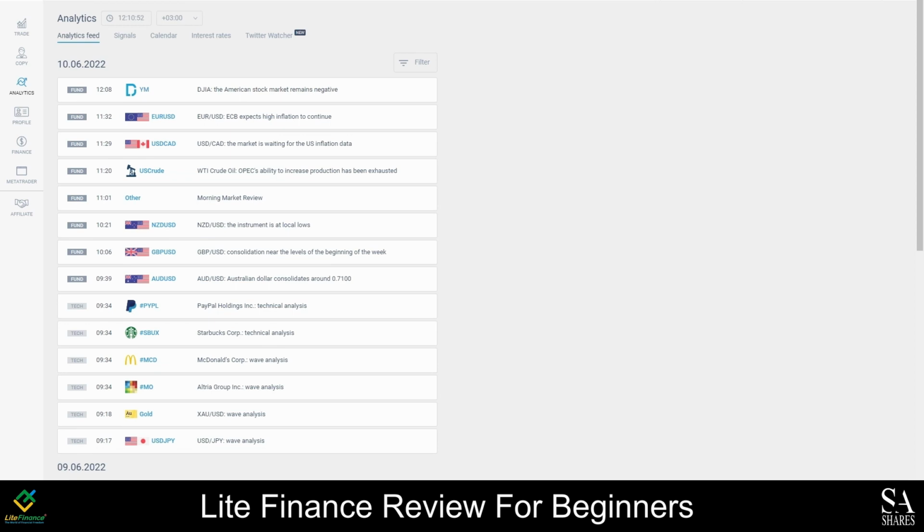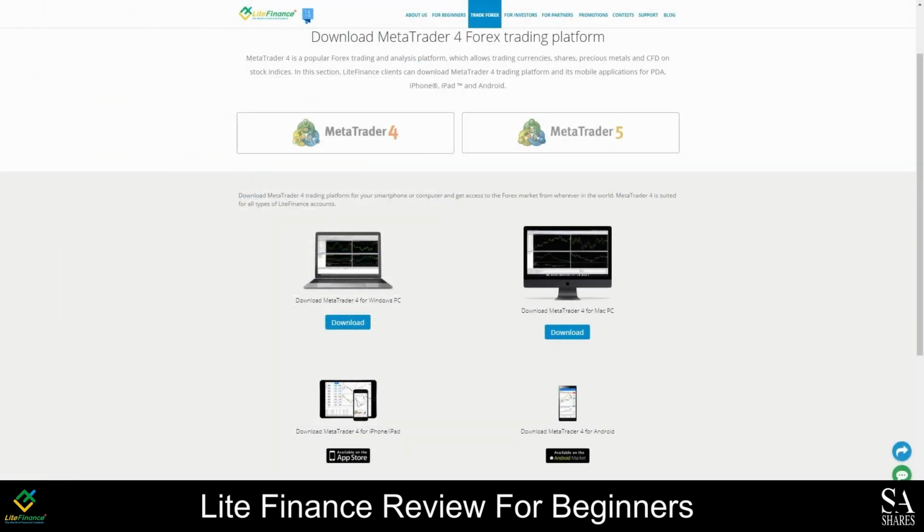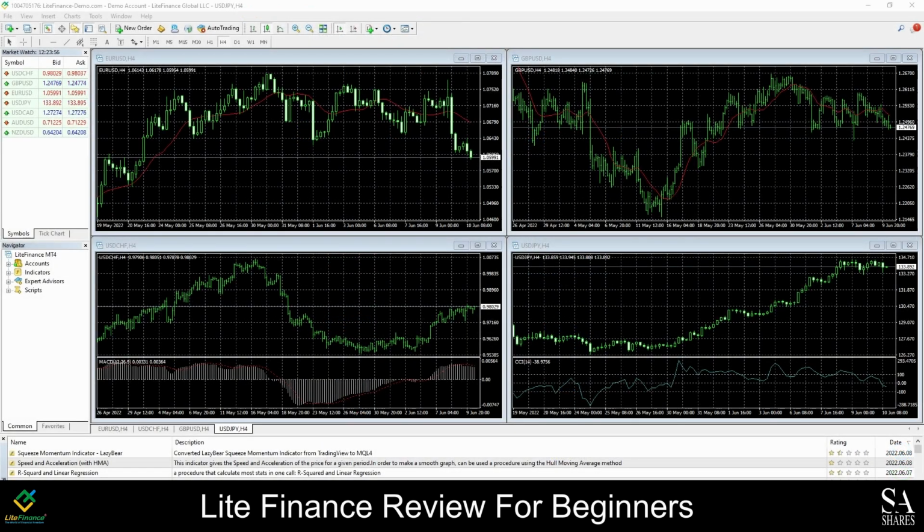Once your account is set up and ready, the next step would be to choose and install your preferred trading platform. In our case, we decided to go with the MetaTrader 4 trading platform. Download and install your preferred trading platform, and then simply log in with the credentials provided. And as easy as that, we're in. This is the MetaTrader 4 terminal with LiteFinance.